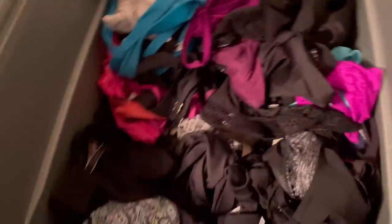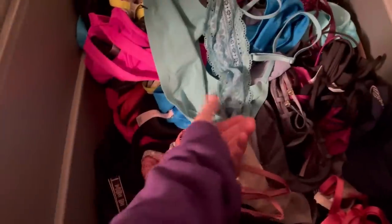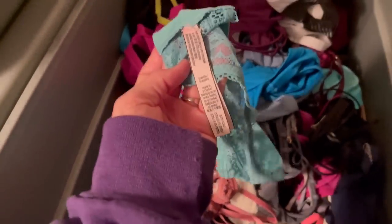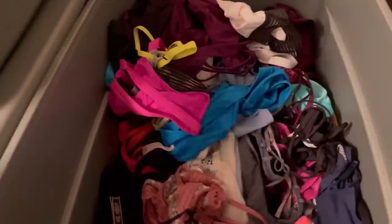I need the medium. So I got to keep on digging here, and I'm not going to torture you guys with the dig unless this is it right here. Am I going to get lucky? Is this going to be a size medium? It's a small. Okay, I'm going to keep digging. If you guys need a bra, you know where to find me.